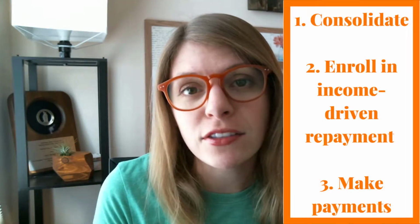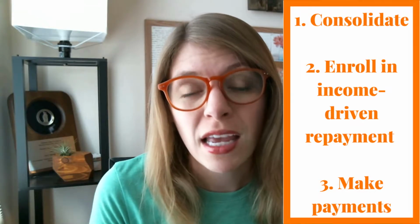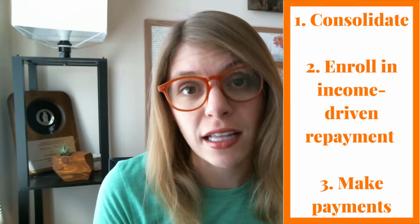The next step is to enroll in an income-driven repayment plan of your choice. If you qualify for the PAYE plan, that's generally the best option because it's 10% of your discretionary income and it's capped at no more than the 10-year standard monthly payment. The third step is to start making the payments as soon as your loan is consolidated.